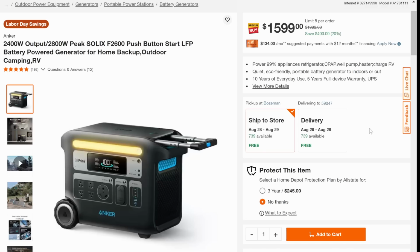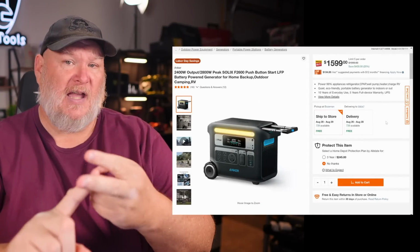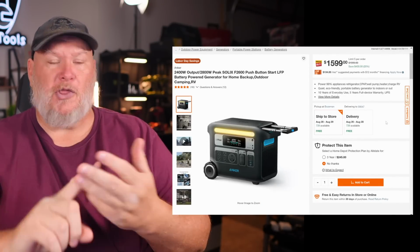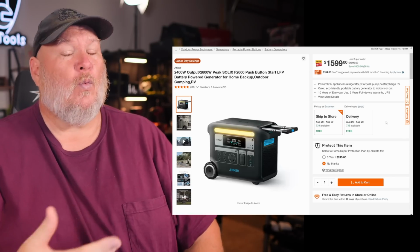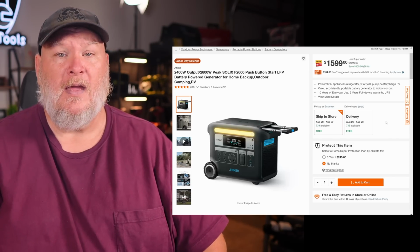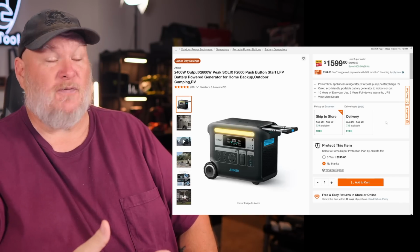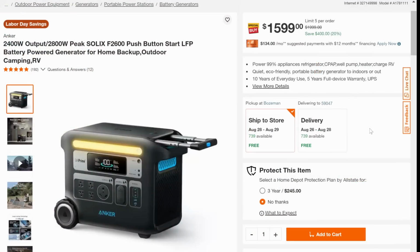Now this one, I have the F2000, and basically it's the same form factor. This is the F2600. It's got a little bit more power than the one I have, hence why it's also $1,600. That's 20% off. It's got the wheels, it's got the luggage handle, and it's got the 3-prong outlet, so I can plug an RV trailer right into it. Really nice, really convenient, easy to move around. I highly, highly recommend this one. At least I recommend the F2000. I can't imagine this one would be any worse with more power. Hard to argue with that.